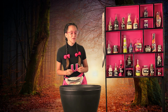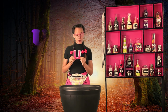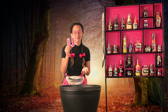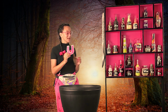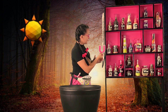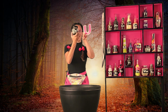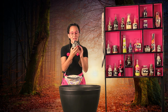So the first letter we found today while we were exploring nature was the letter U. Do you remember that I was feeding the chipmunk and then it was a nut and then I looked down and it was the letter U? Yeah, and it makes the sound U. Let's find the matching potion, okay? U. Here it is! U! All right, let's pour some of this U in, okay?